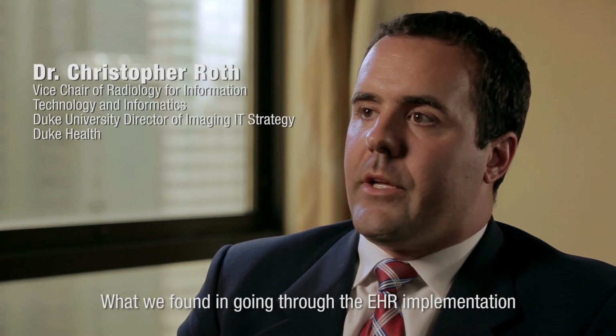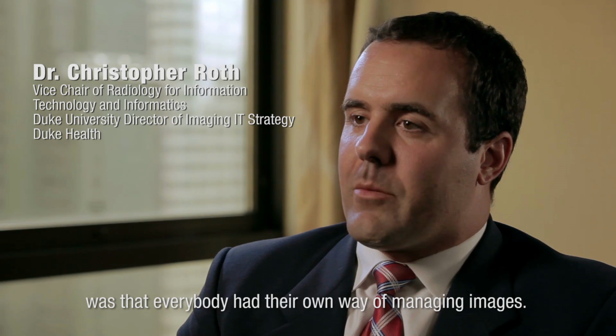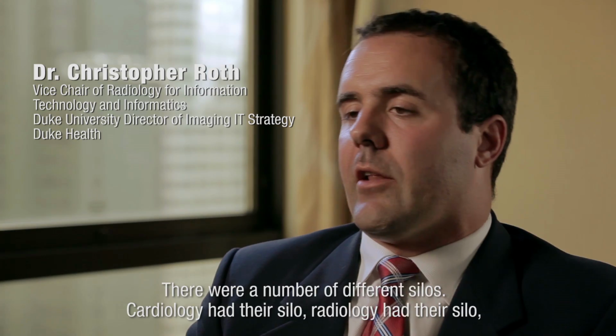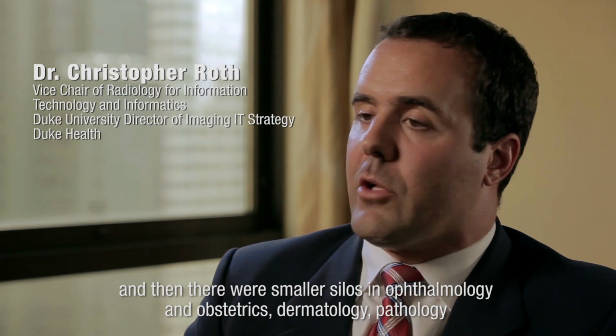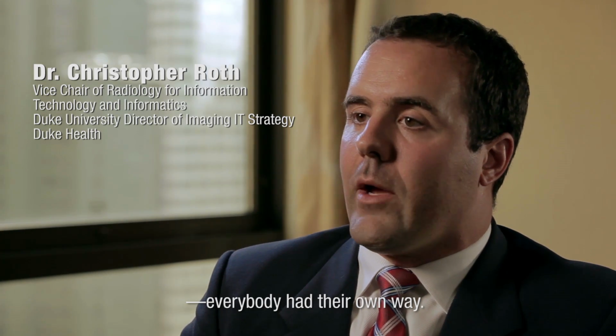What we found in going through the EHR implementation was that everybody had their own way of managing images. There were a number of different silos. Cardiology had their silo, radiology had their silo, and then there were smaller silos in ophthalmology and obstetrics, dermatology, pathology. Everybody had their own way.